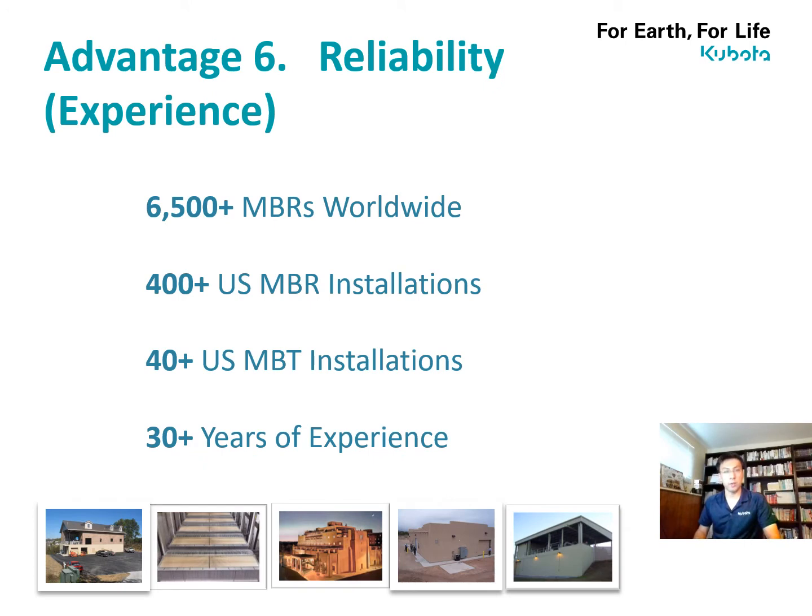Another advantage that we have is that our membrane is very reliable and well proven in the market. For MBR, we have 6,500 installations worldwide with 400 plus installations in the US. We also have 40 plus installations of MBT. As I explained earlier, we started MBR business in 1985 and we do have 30 plus years of experience.